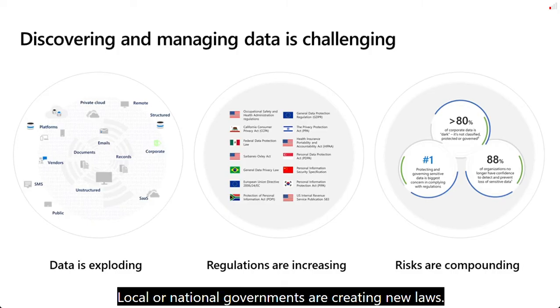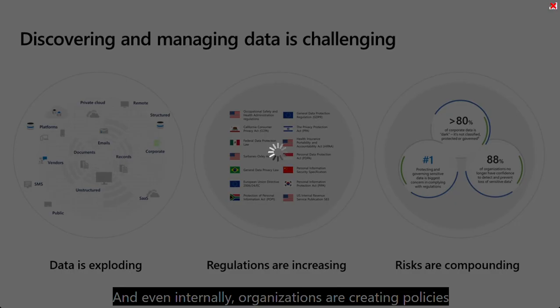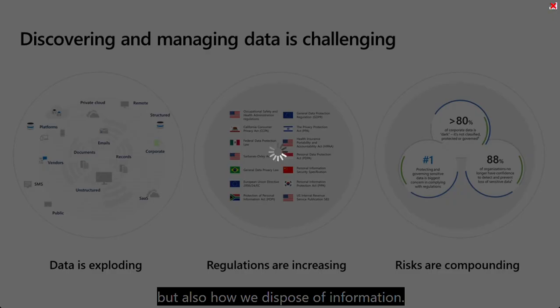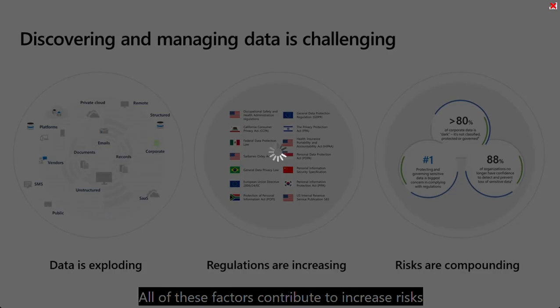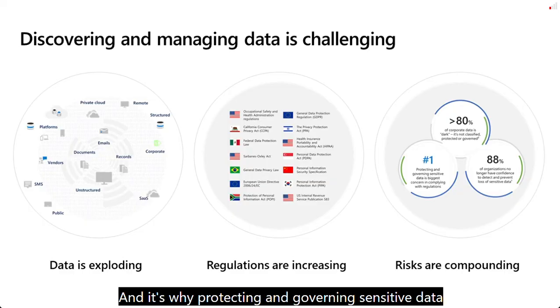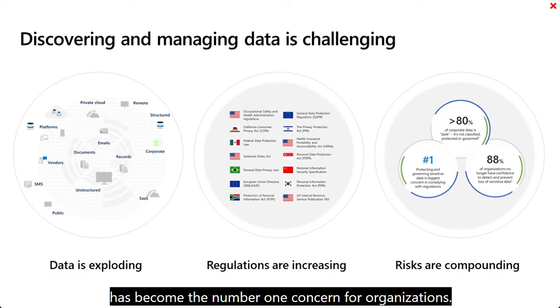Local or national governments are creating new laws. Industry-specific agencies are adding or updating their directives, and even internally, organisations are creating policies, all to regulate not only how we store data, but also how we dispose of information. All of these factors contribute to increased risks for every organisation, and that's why 88% of organisations no longer feel confident in detecting and preventing the loss of sensitive data. And it's why protecting and governing sensitive data in compliance and regulations has become the number one concern for organisations.